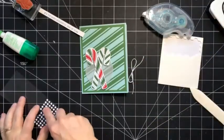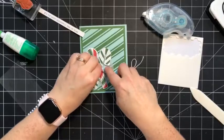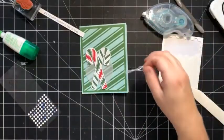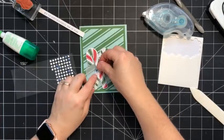All right, I'm just going to use a mini glue dot to stick this on. And these, I'm just using up some leftover paper pumpkin mini glue dots.